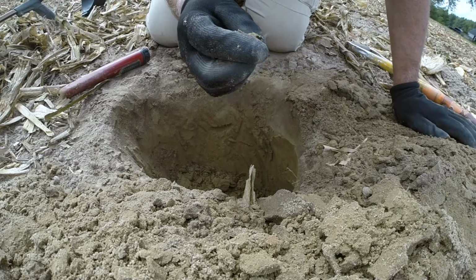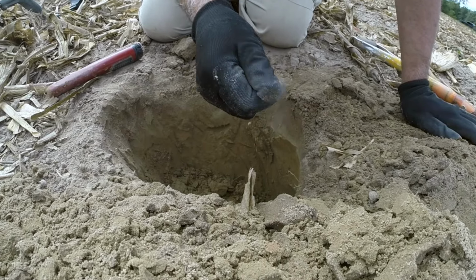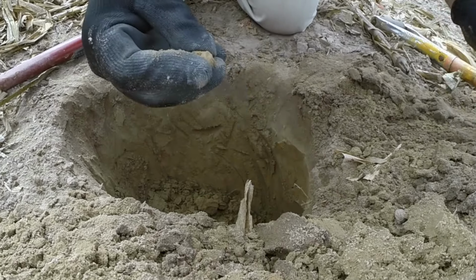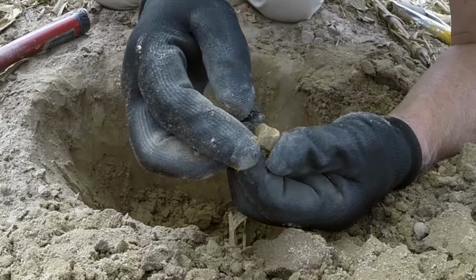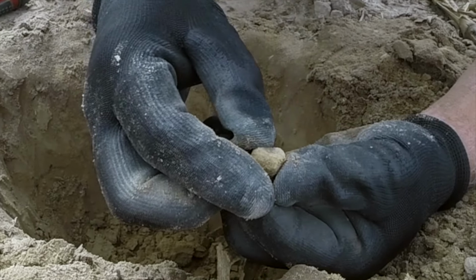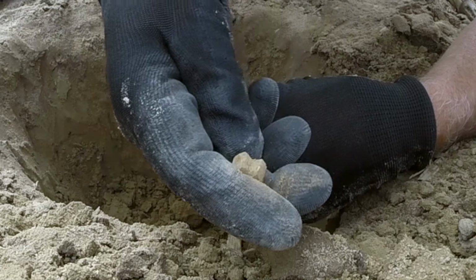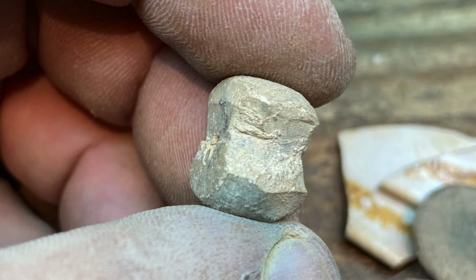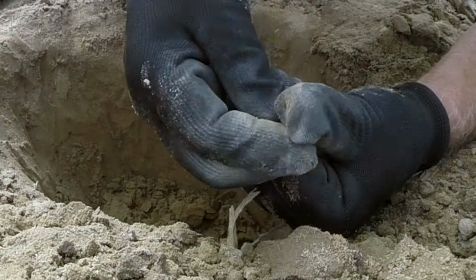All right, what's that? That's a piece of lead, but it looks like it's been whittled on. Oh yeah, that is definitely a whittled bullet. So a soldier sitting in this tent was making something out of that, or just randomly carving.